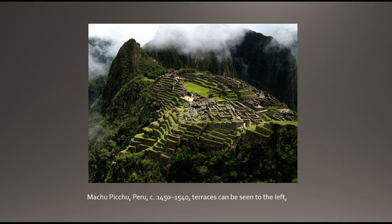The site features architecture from houses to terraces built by carefully fitting individual stones against each other. Terraces were a common element of highland agriculture long before the Inca. That was that sort of archipelago system we talked about, where they had to sort of grow things and farm animals at different elevations because of the rocky terrain.